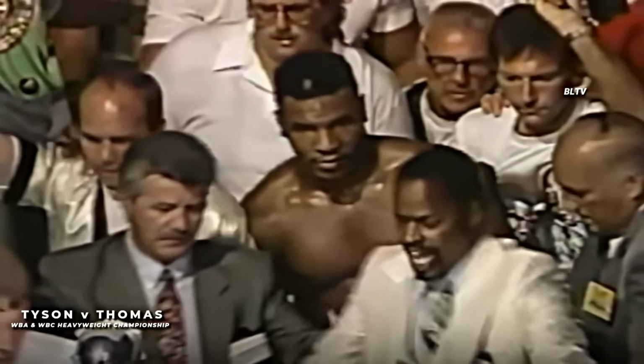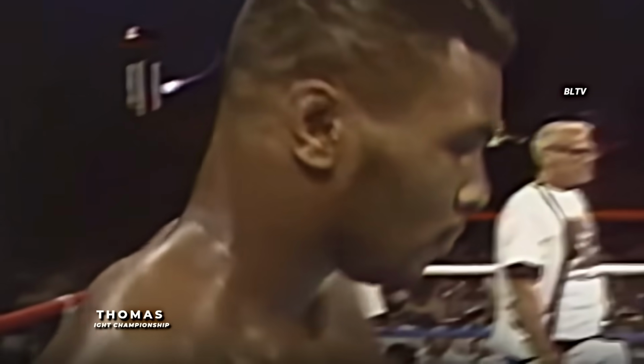Well, Thomas had said that Tyson has fought the C-class fighters and the B-class fighters, and now he's fighting an A-class fighter for the first time.